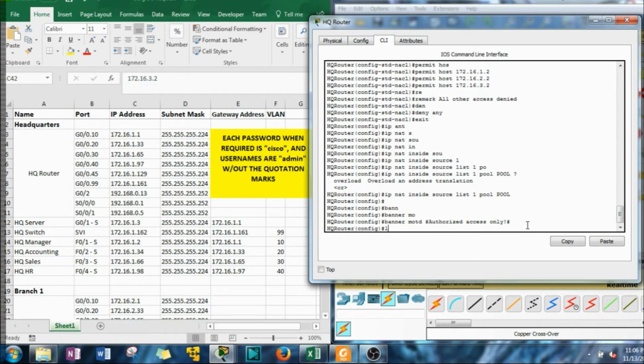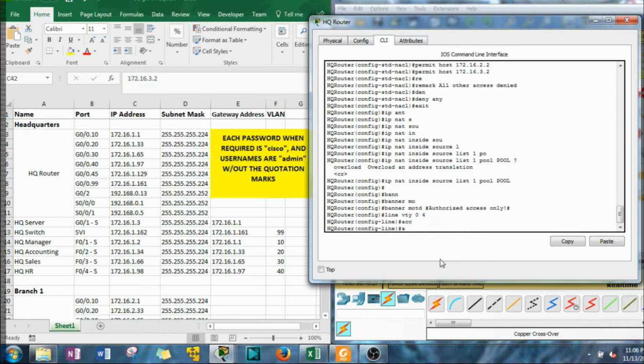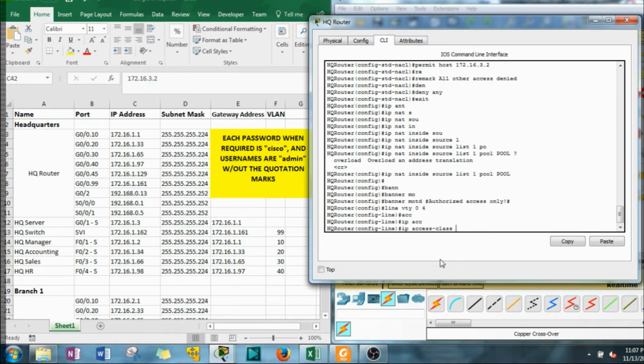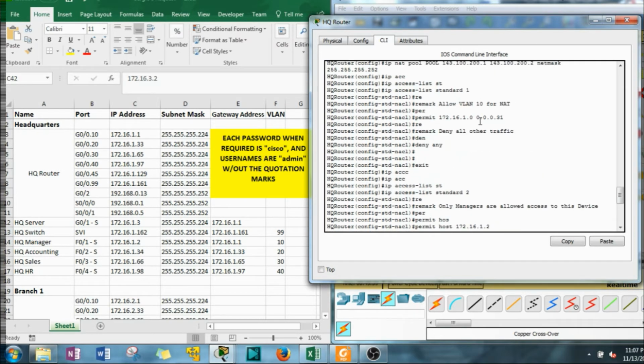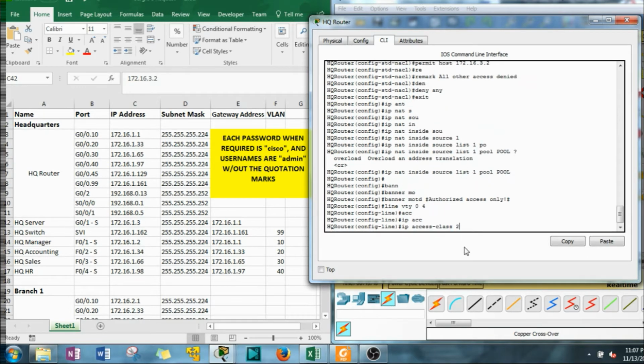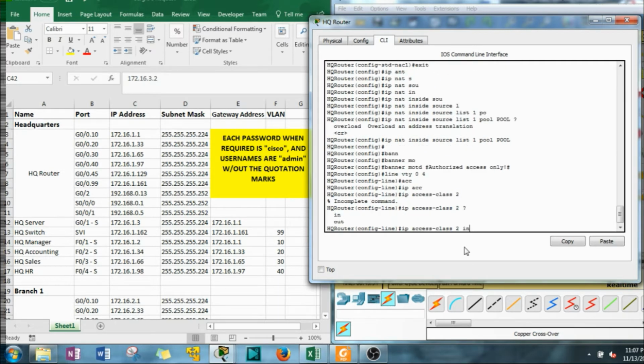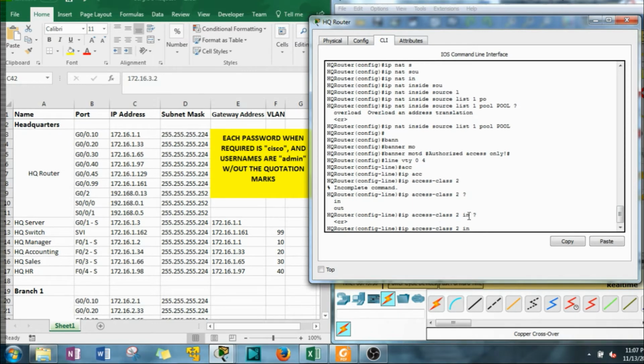Enter. All right, lastly, we have to do our line VTY 0 through 4. Now this is what we're going to use for our SSH for accessing this router. So in here, we give it the IP access class command, and we're going to tell it that we want to use this access control list that we configured up here, we want to use that number right there to tell it only those guys can access the VTY lines. Enter. Oh, that's right, in. Anything else? No. So IP access class in. Enter.